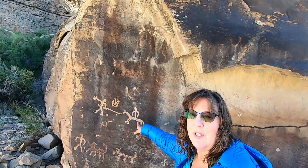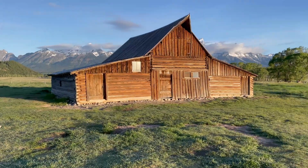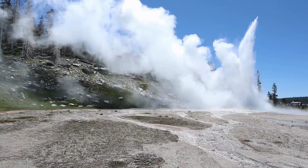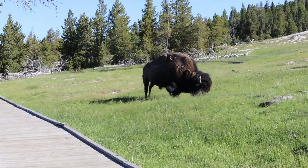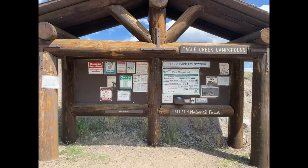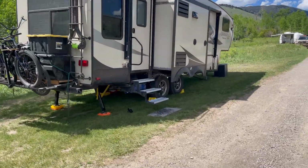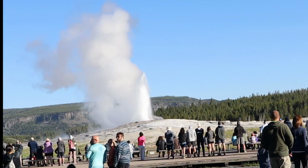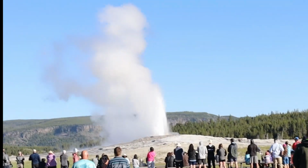Last time on Travels and Travails, we visited 9 Mile Canyon and Grand Teton National Park. This time, we're headed to Yellowstone National Park. We were lucky enough to get a last-minute campsite at the north end of the park at Eagle Creek Campground in Gardner, Montana. The next morning, we headed out early to see Old Faithful.